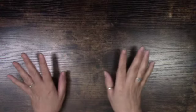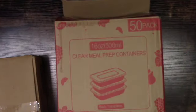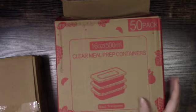So I wanted to come back and just continue showing you the purchases that I made. Some of them are Christmas presents that I made for myself, and collective purchases that I made from different stores. So I'm going to start with a non-crafty item, which is this one here. These are clear meal prep containers that I got from Amazon.